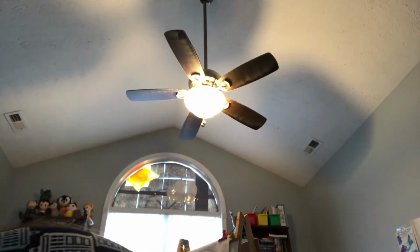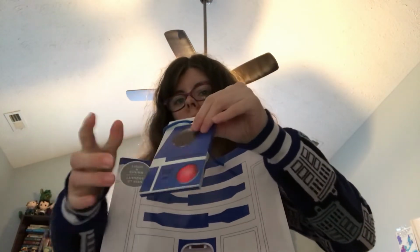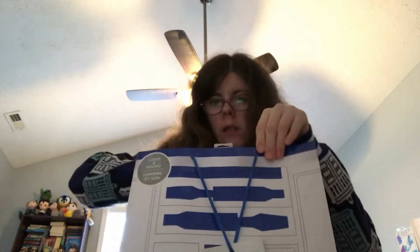Okay, here is the R2D2 bag. I will not press it because it will come running. It makes the R2D2 sound. And here we got some books.